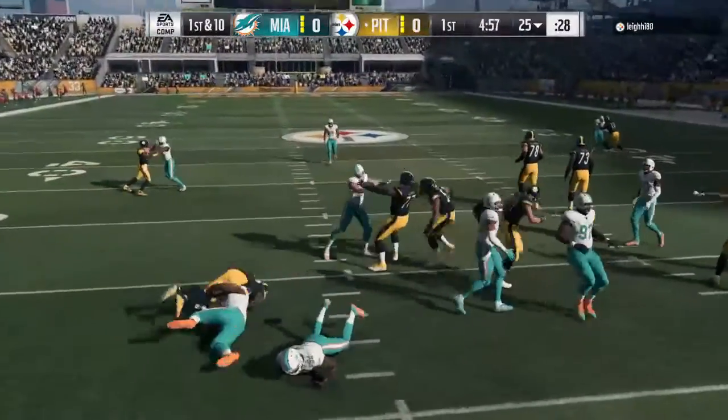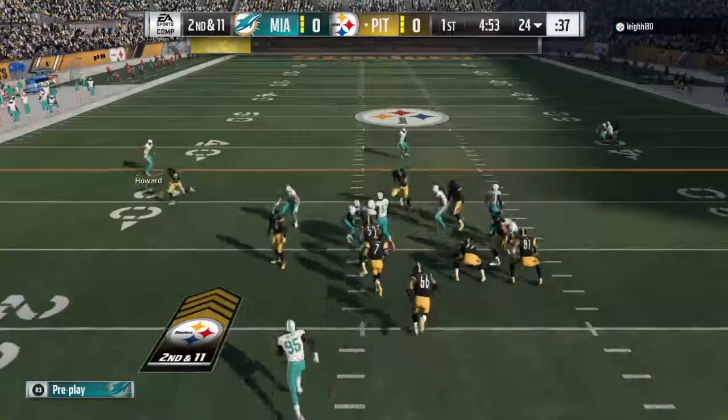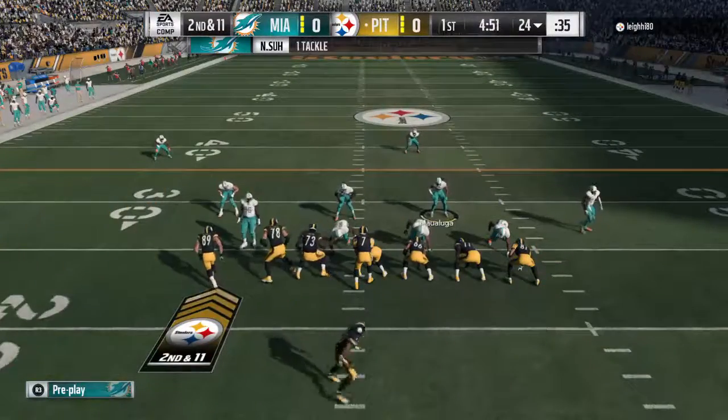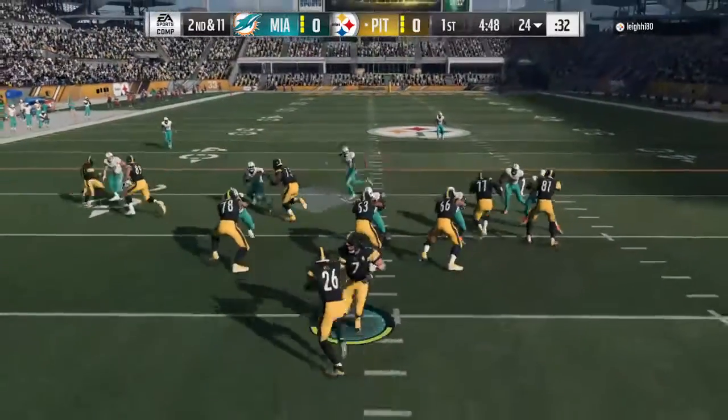Now a carry for the former Michigan State man, Le'Veon Bell. And he will lose yardage and be backed up to the 24. Okay, there's a tone setter. First play from scrimmage, stuff him in the backfield.